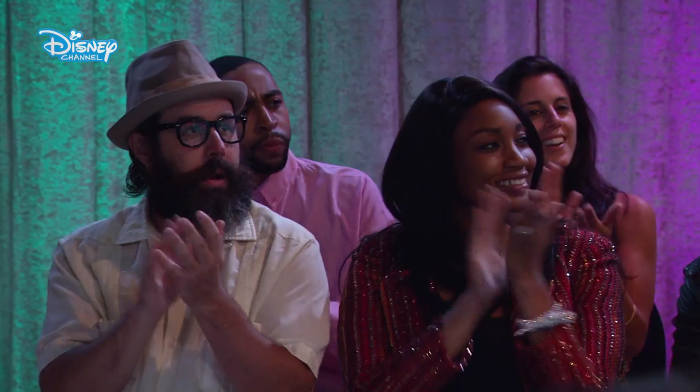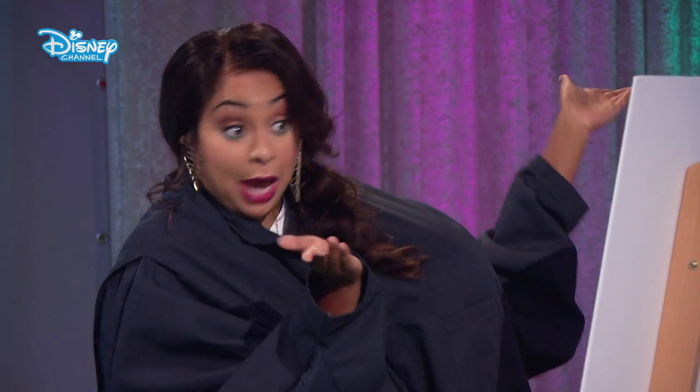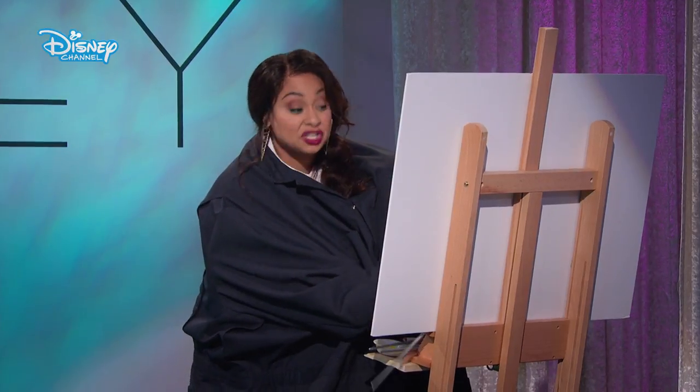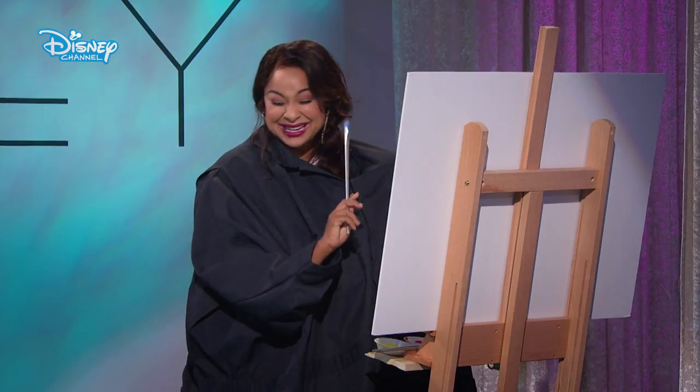So, we are going to be doing a live painting. Are you ready? First, we are going to paint. Let's pick up a paintbrush. I don't know where it is. Let's find it. Right here to the left. Oh, look, there's so many. If I just pick one, just one. There it is, right here. Found it. It's a beautiful paintbrush, right?